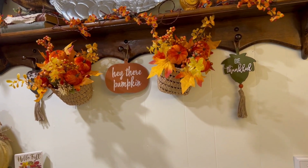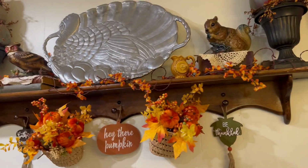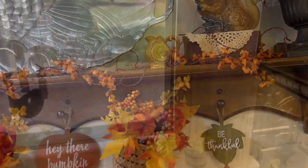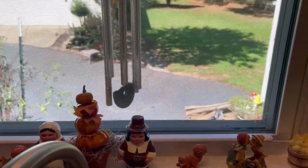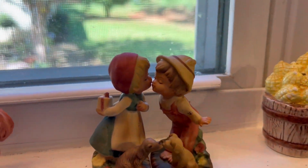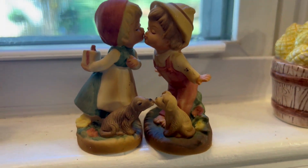Now we'll go into the kitchen. I only have just a few things in the windowsill and above my refrigerator. So we'll go in there. Okay, here in my windowsill, I have all kinds of little pieces. That's a salt and pepper shaker there. And this is my favorite little kissing figurines, because look, the little dogs are kissing too.